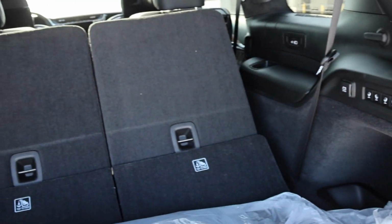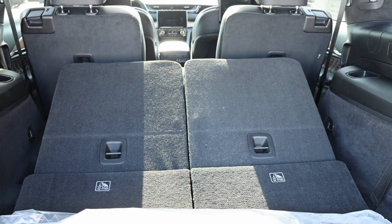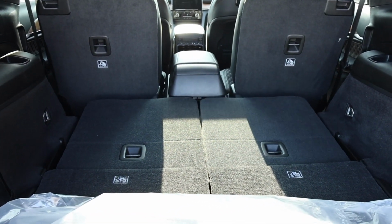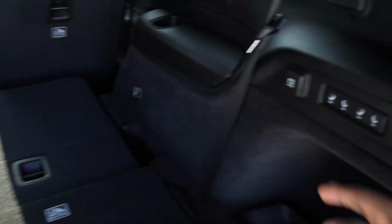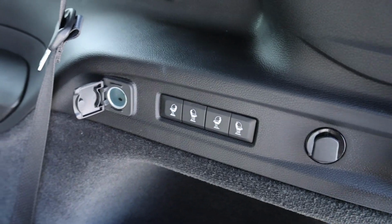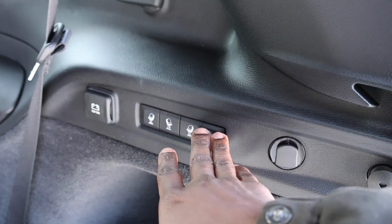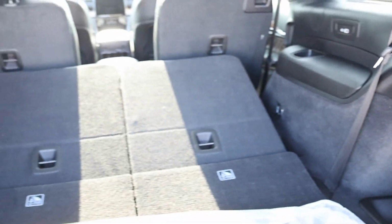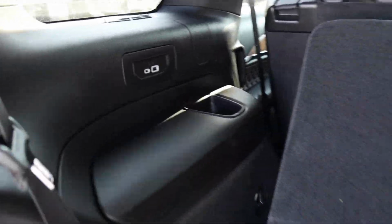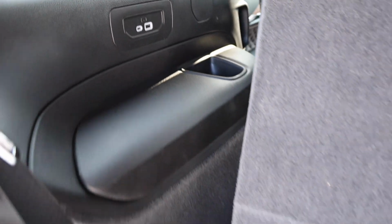If you want to drop this third row seat, you don't have to hold the buttons. I just did a review on a $160,000 Escalade, and you have to hold the buttons. I don't care what anyone says, Jeep just does it the right way. And if you get to their Grand Wagoneer, they do the same thing. You want to put them back up? Just push them down again. That's it. Like that. Now you can see that they give you some USBs, cup holders back there.